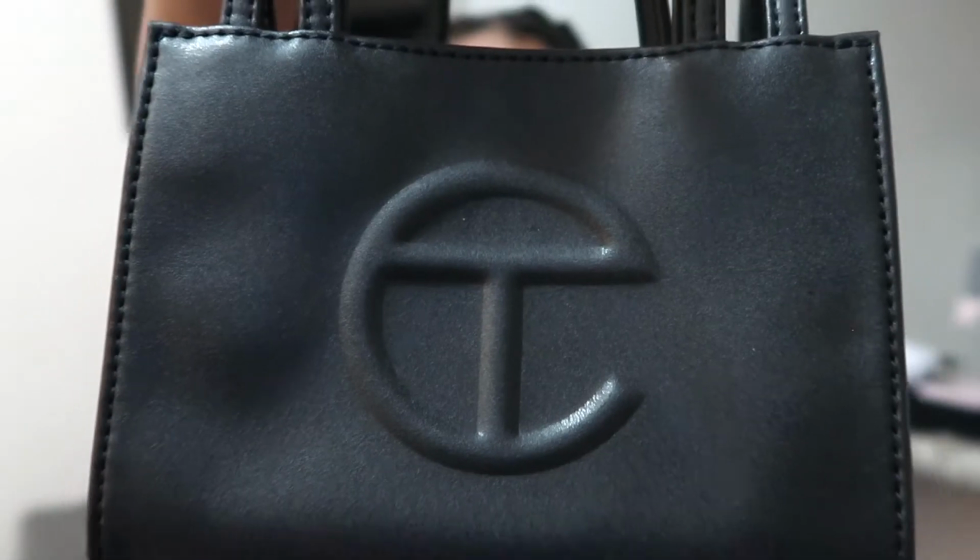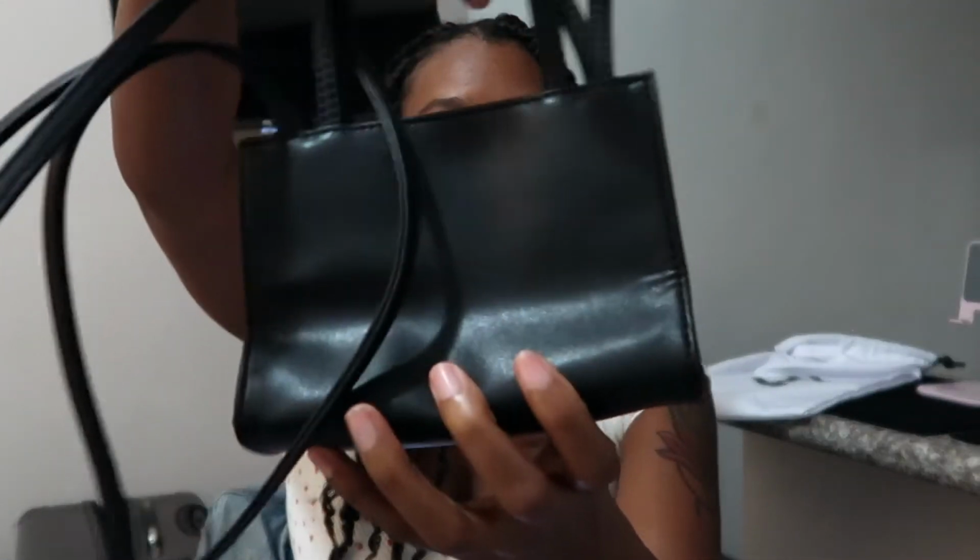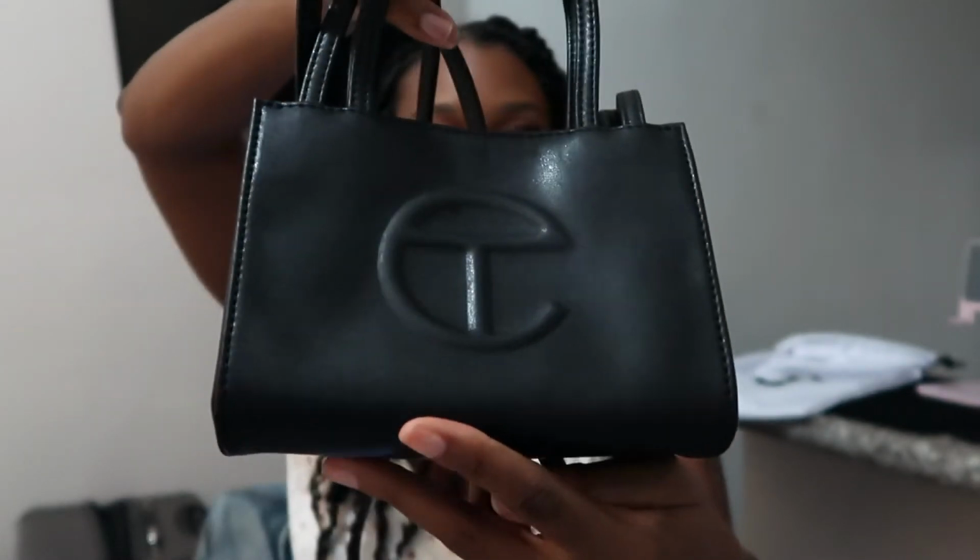So the bag security program is not a sale. It's just an opportunity for people to order their bags because they're always sold out. So it gives you a chance to order the bag that you want, and you'll get it months later. So it wasn't a sale. It cost $150. All their small bags are $150. So I really needed a small black bag because my other black bag is just ugly. So this one is cool.